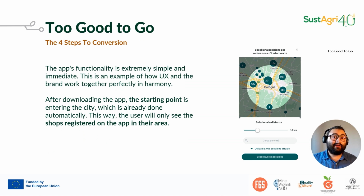Now let's take a look at how the app works. As you can see in the image on the right, the first task the user will have to complete is geolocation, which is automatic. This way, the user will only see the shops in the chosen area. This is a perfect example of the application of our beloved user experience design. Through this space, the user filters among thousands of shops only those closest to them.